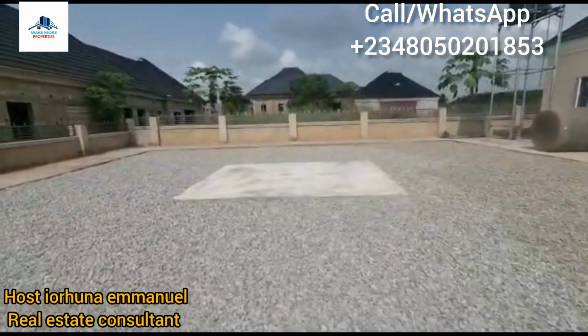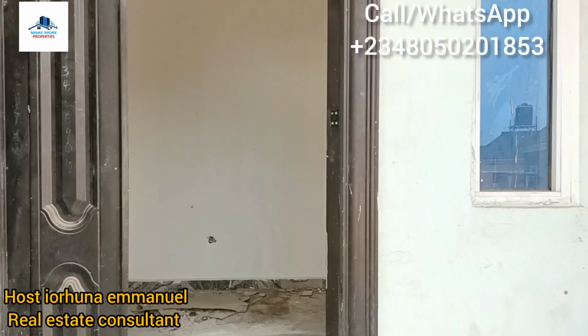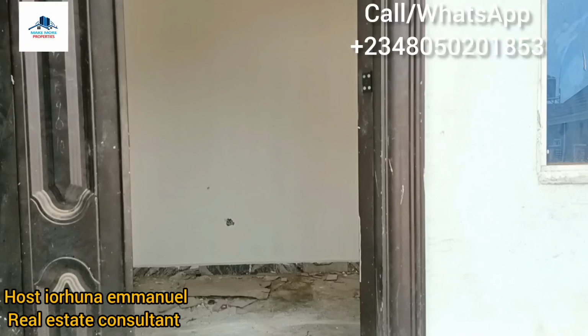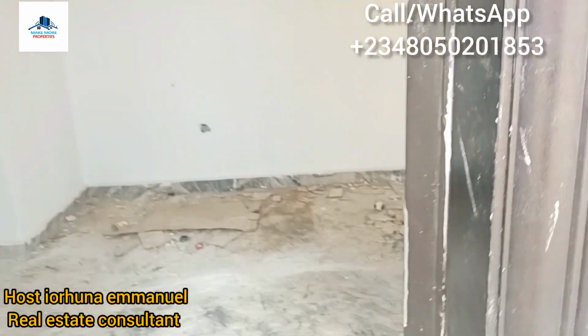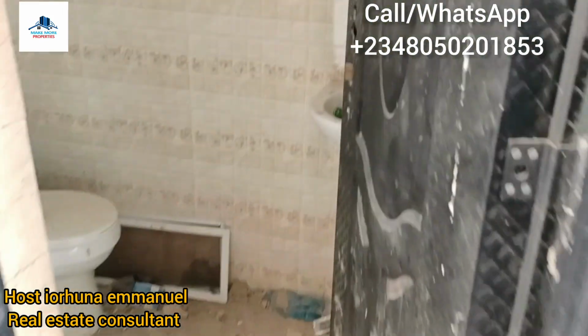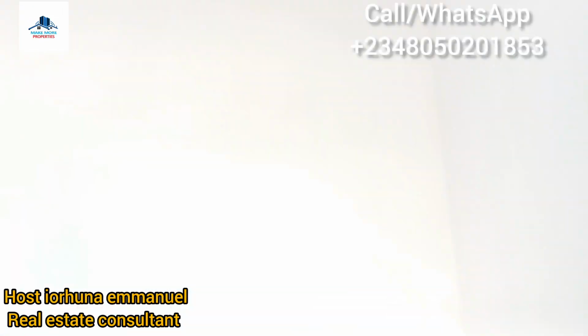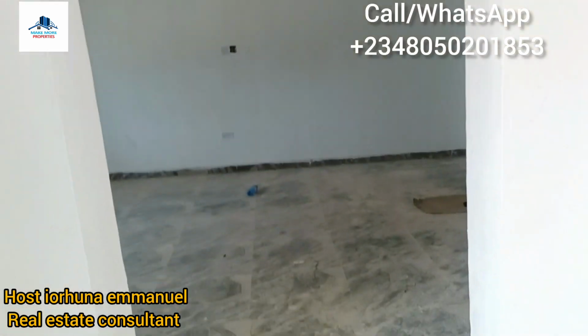The title on this estate comes with peace of mind. It's a certificate of occupancy. There is no encumbrance. It is a perfect title. Whether you are buying a plot or a house in this estate, it is available for an interest-free payment plan of 1 year. The location of this estate is also very unique.